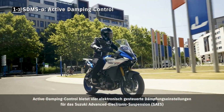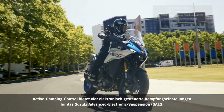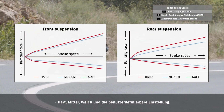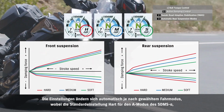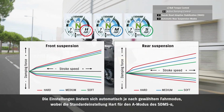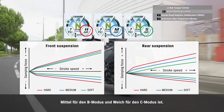Active damping control offers 4 electronically controlled damping settings for the Suzuki Advanced Electronic Suspension, SAES: hard, medium, soft, and the customizable user setting. The settings change automatically in accordance with the selected riding mode, with the default being hard for SDMS Alpha's A mode, medium for B mode, and soft for C mode.